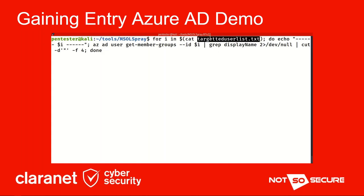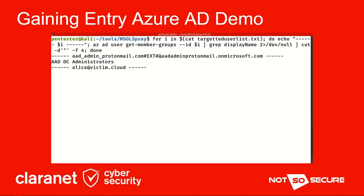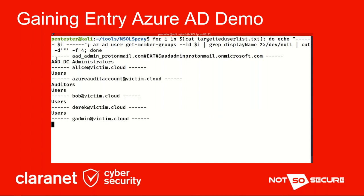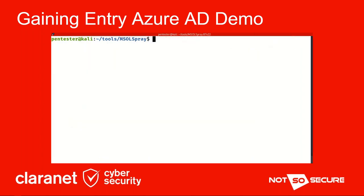Now, I'm going to iterate through this text file, and for each username in it, I'm going to list out all of the groups that account is a member of. And that's just going to give me a very quick impression of which accounts have which particular roles and which ones I'm going to want to target later on down the line. So two accounts really stand out to me there. There's the Key Vault admin, a member of a group called Secret Managers, and also the Azure audit account, a member of the auditors group.